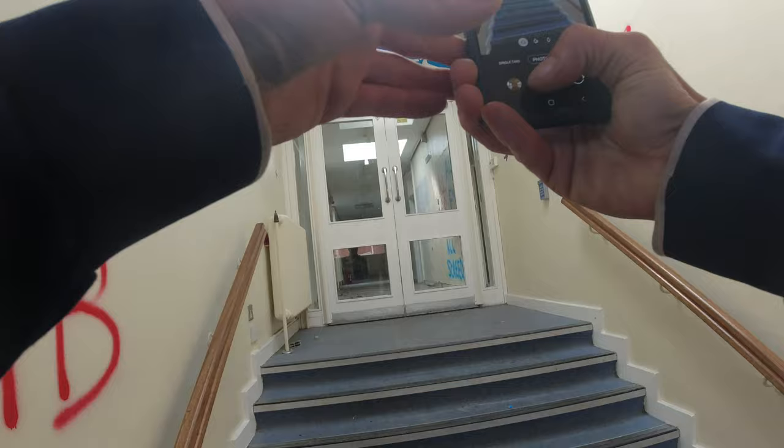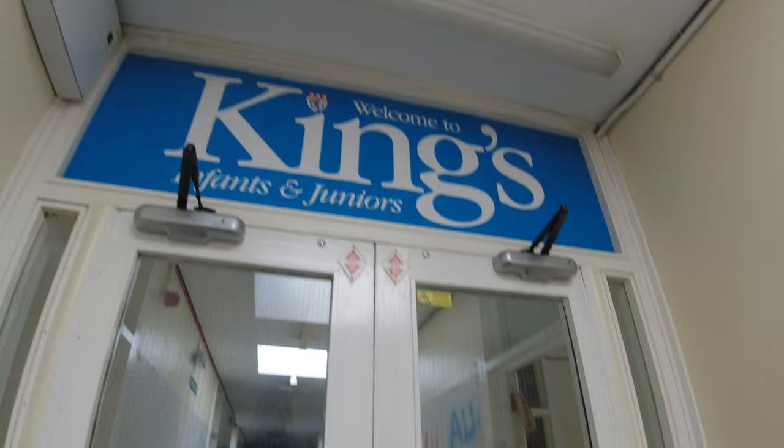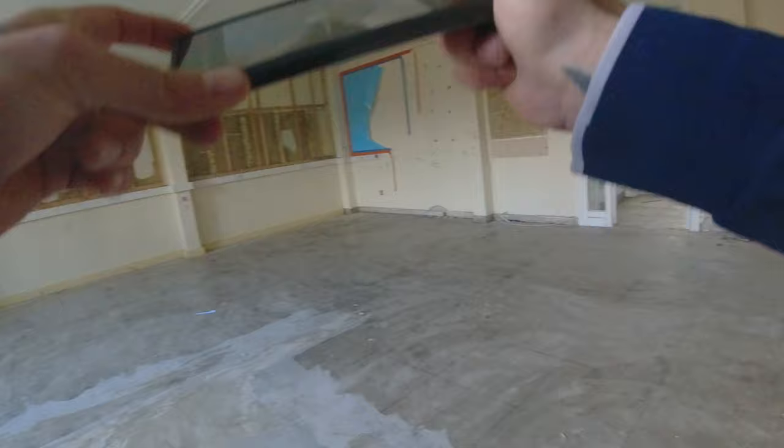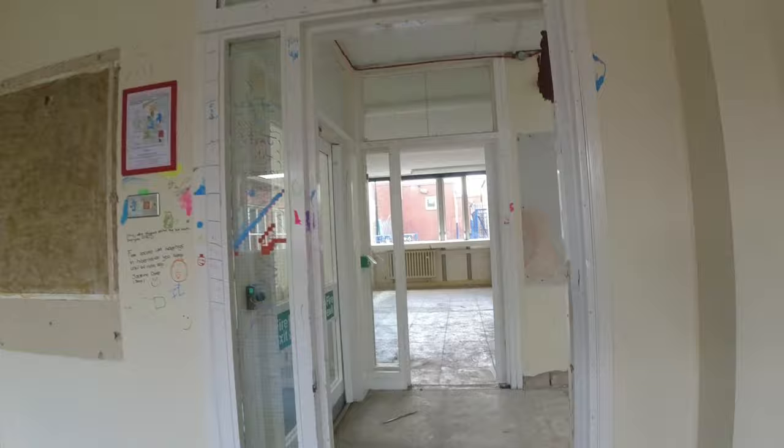Welcome to King's Infant and Junior. So this is the infant and junior section. Still smells like a classroom. What toilets there? You've seen a toilet before.